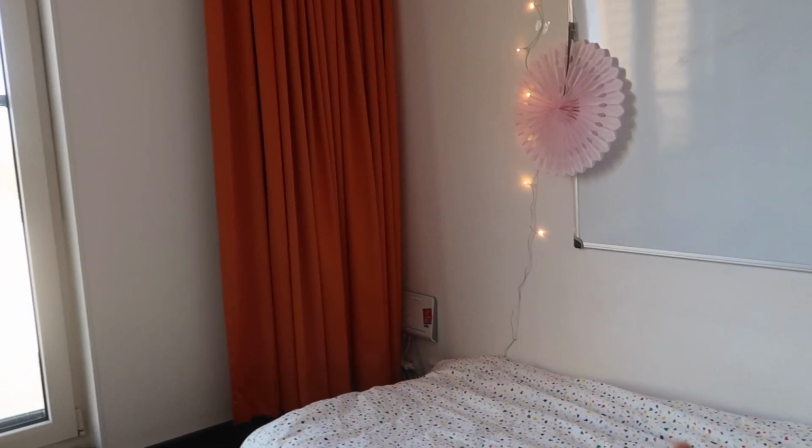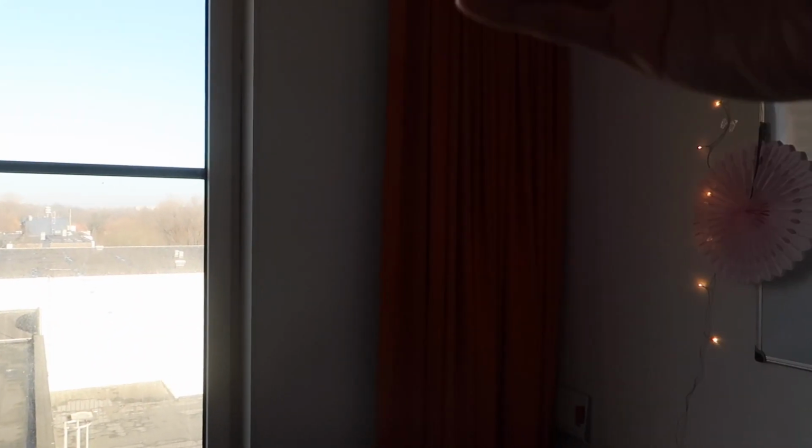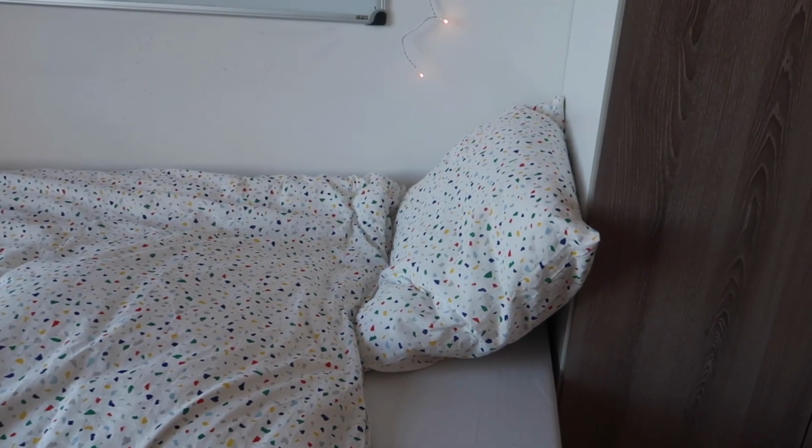So I decided to shift it close here where it'll still be kind of dark because it's shaded by the wall, but it's still receiving a lot of light from the windows. And then when I wake up, I'm directly facing the morning light. And I think that's helping me to have a better sleeping rhythm.